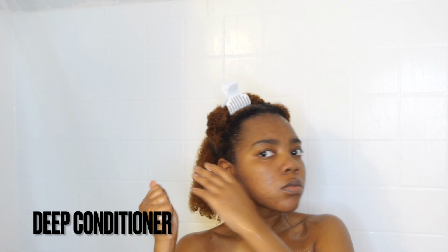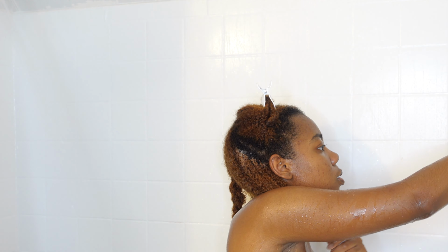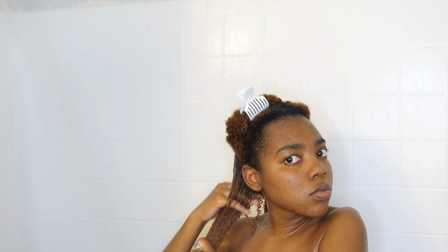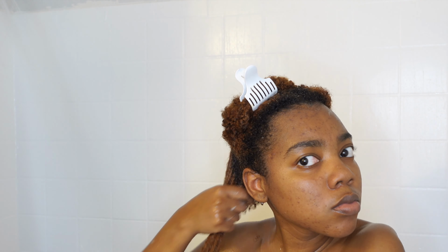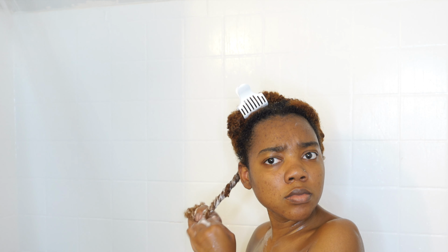Now I'm going to be using the Plumping Deep Conditioner that has hyaluronic acid, biotin, fenugreek, pumpkin, and bamboo. Now let me tell you guys, this felt fantastic in my hair. I will definitely be using this deep conditioner probably every wash day because it does what it says it does. Everything that it says it's supposed to do on this package, it does.